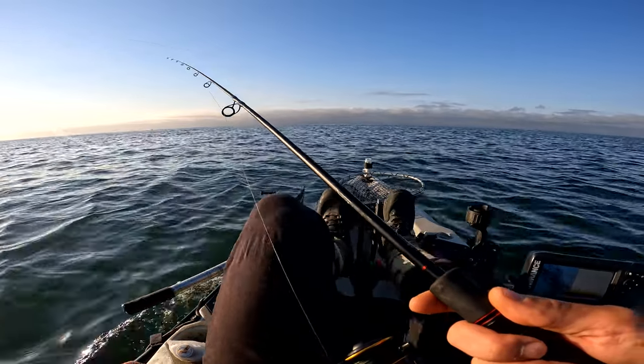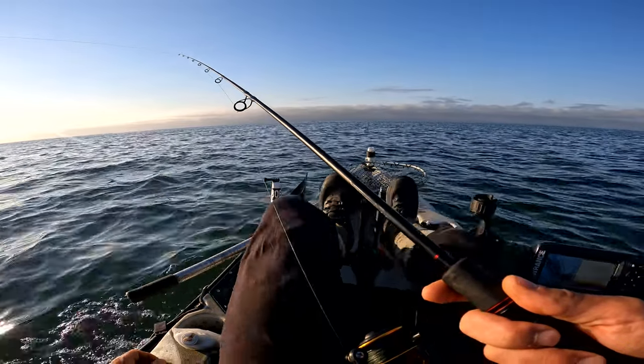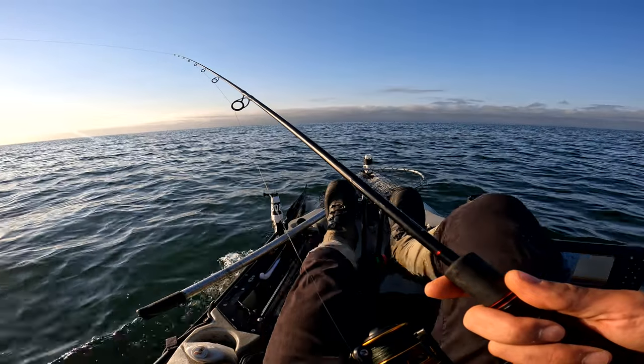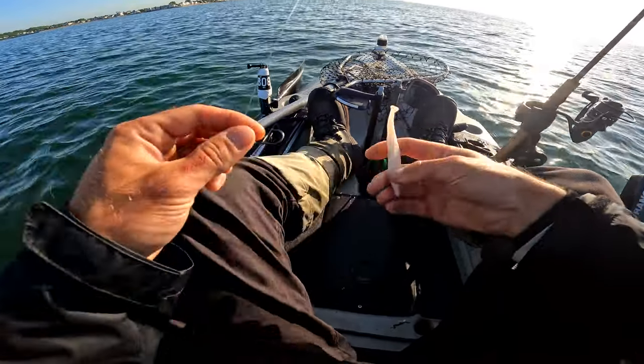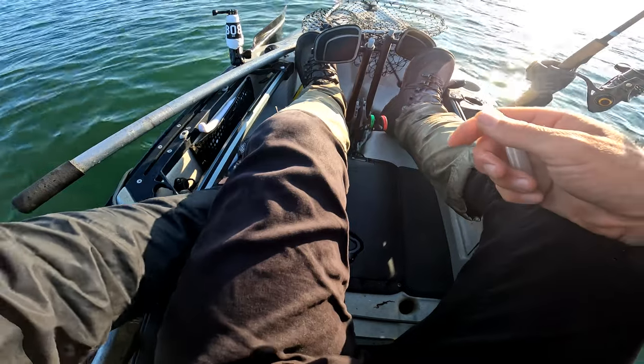But those big bass are much harder to catch. Might want to switch to the bucktail. That might be the move. Bucktail always catches fish. Yeah, let's try something different. Let's try the pink zoom fluke.